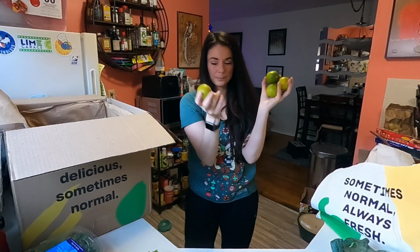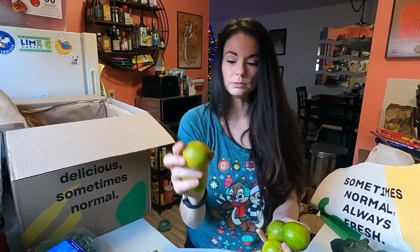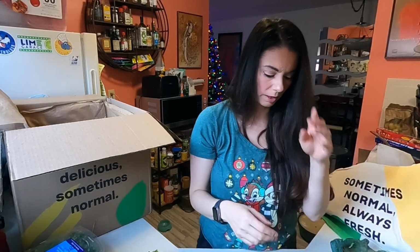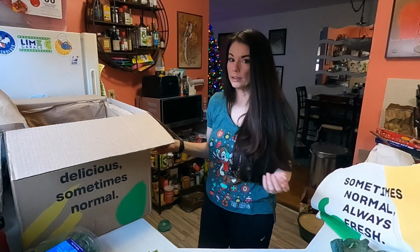Some limes. These all look a little discolored, but they probably taste just fine. I've never gotten anything from Misfits that looks a little off that tastes bad. It's all tasted fine, in case you're wondering.